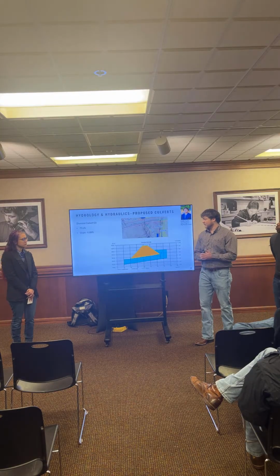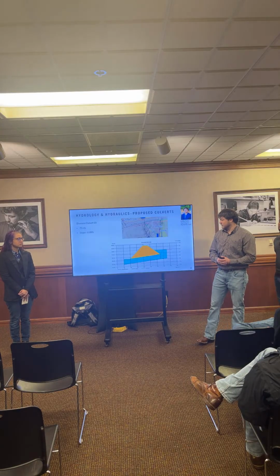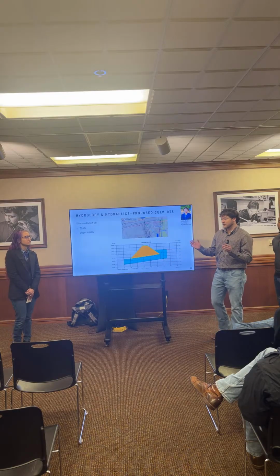And then for the modeling of diversion culvert 2, it is flowing at a rate of 70 cubic feet per second and still keeping water levels below that embankment between the pond and the river.